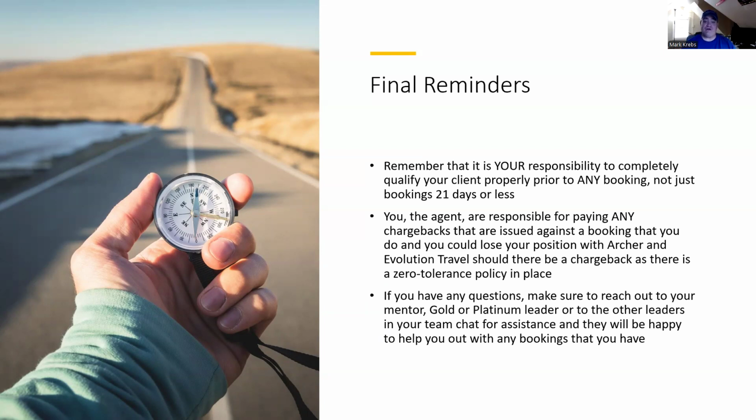Remember, too, that you, the agent, are responsible for paying any chargebacks that are issued against a booking that you do, and you could lose your position with Archer and Evolution Travel should there be a chargeback, as there is a zero tolerance policy in place. Okay, what that means is if you do not do your due diligence, you do not get all the required information, and there's a chargeback, and you cannot provide that information that Archer asks for, then you could be liable to pay those entire booking costs.